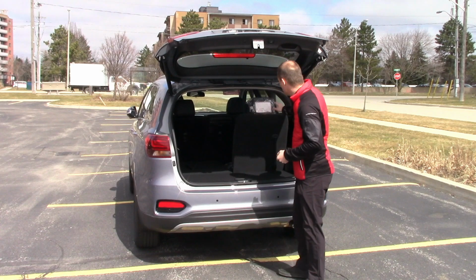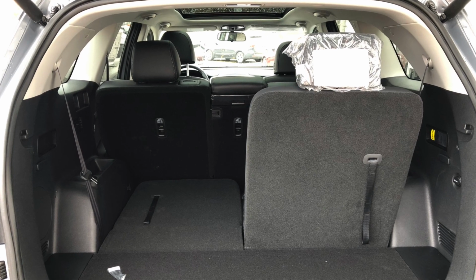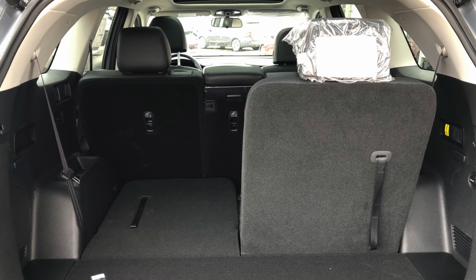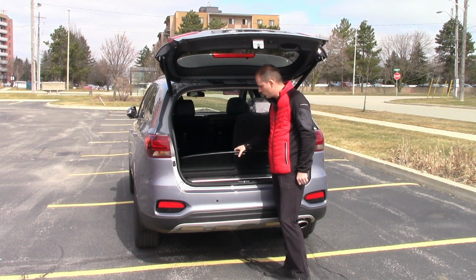Now you'll notice as we open that, this is the 7-passenger model. So we've got 2 captain's chairs, a row of seats in the middle row, which is a 40-20-40 split, so you can throw your hockey sticks down the middle if you wanted to. And then you've got 2 seats in the back here. I've got one up and I've got one down. When it's down, you have a nice level floor. You also have some underfloor storage right here.